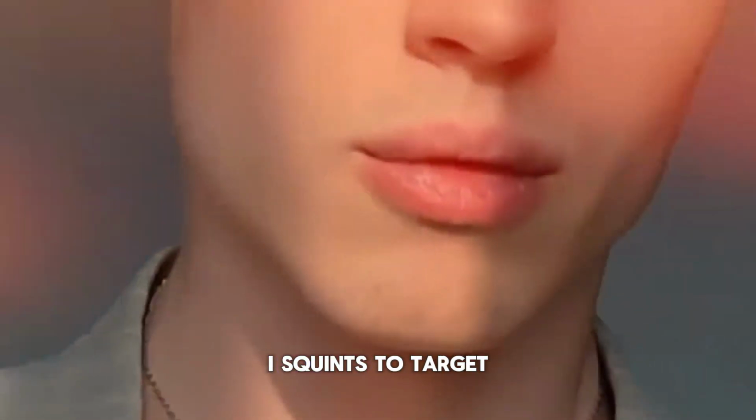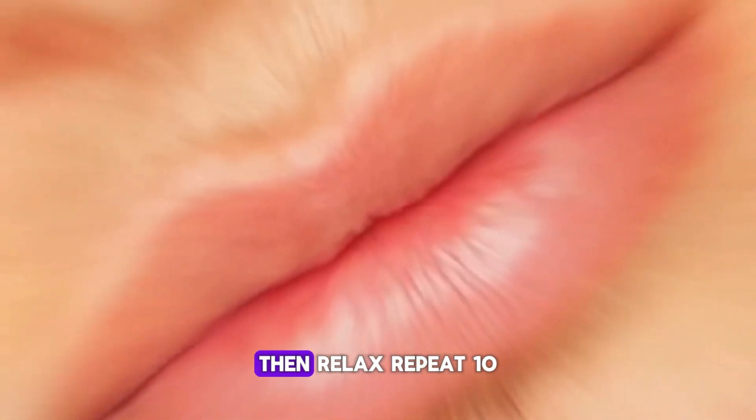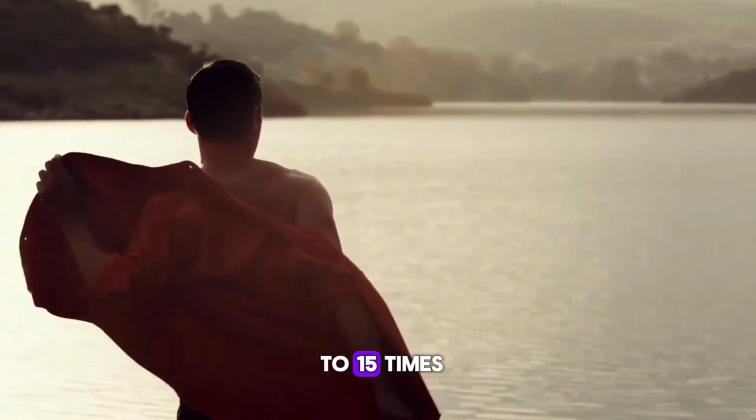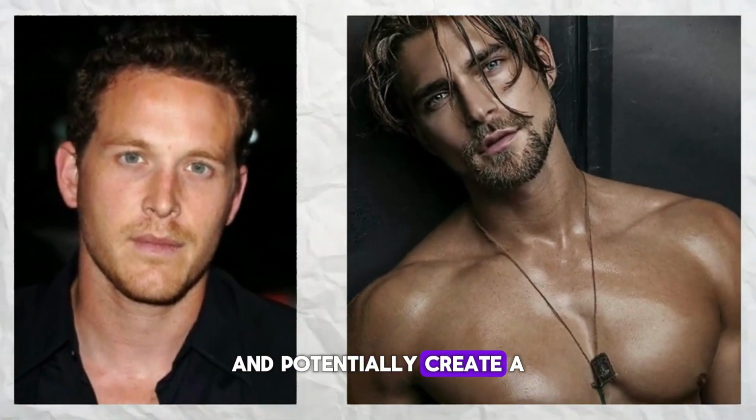Eye squints. To target the upper eyelid, squint upwards slightly. Hold for a few seconds, then relax. Repeat 10 to 15 times. This exercise engages the levator palpebrae superioris muscle, which helps lift the upper eyelid and potentially create a more defined appearance.